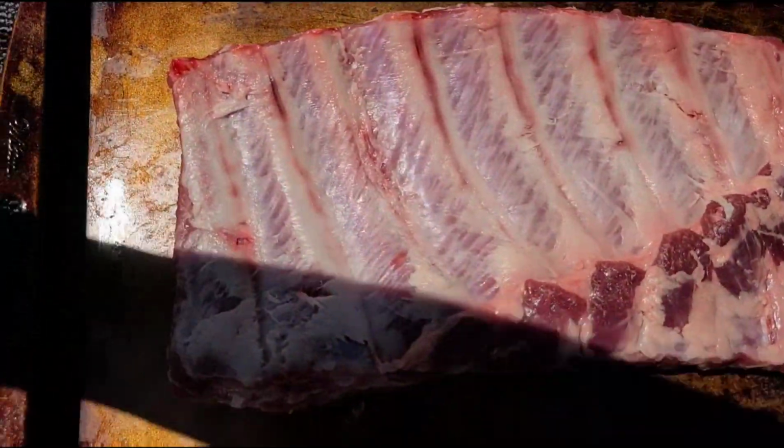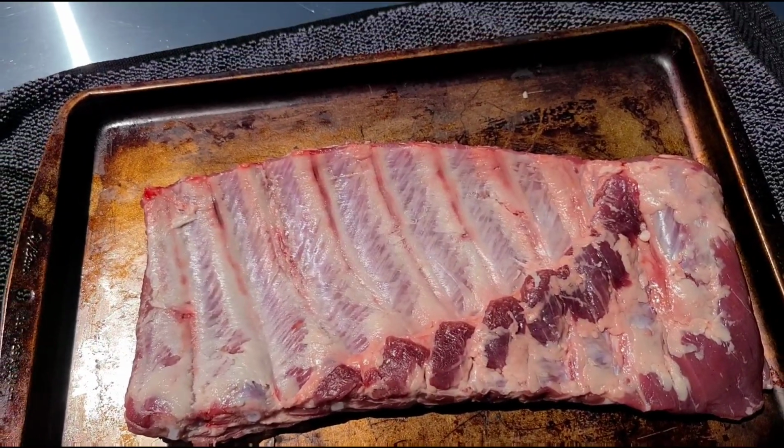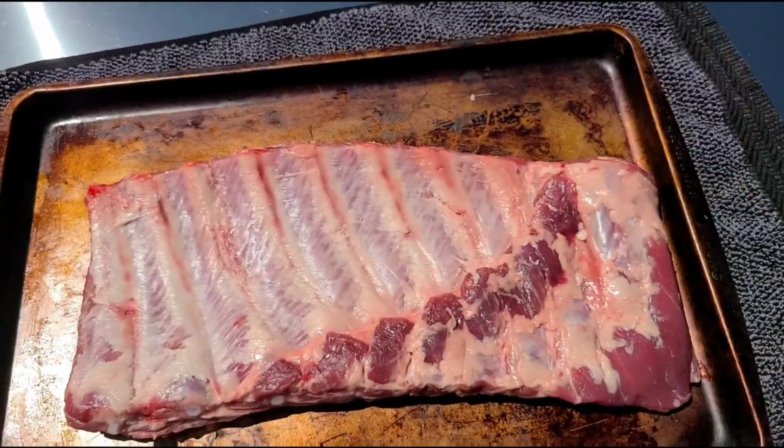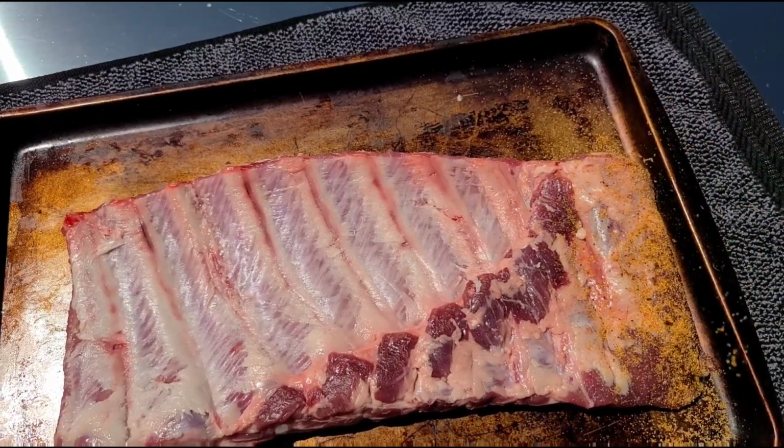All right, that was easy. Like I said, I'm talking minimal trim on these babies. I want to see exactly what they're going to taste like. So now let's go on in there with this Kinder's wood-fired garlic. And I'm just going to come with a nice little respectful amount. I'm not going to use any binder.